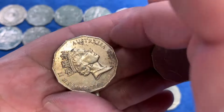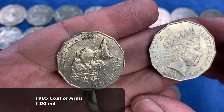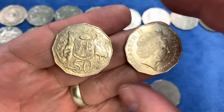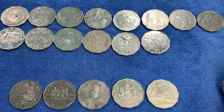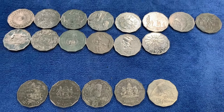It's a 1985. It's got a little bit of gunk on it, but not too bad in condition at all. And 1985s are particularly hard to come by. They're both at a million, so they're definitely going to go into the book. We'll put them to the side for the moment.